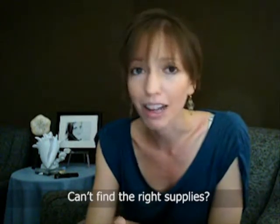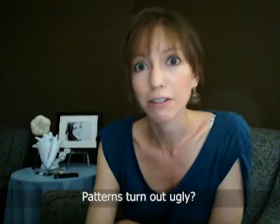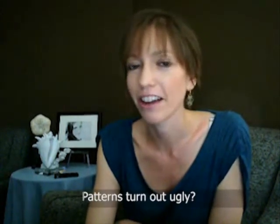I'm going to start with asking you a couple of questions. Have you spent way too many hours online searching for just the right pattern only to find that you don't even have the supplies that you need? Or how about this one? Do you have a closet, perhaps a drawer full of projects that just didn't turn out right? Shall we say, deformed little creations that are never going to see the light of day? Don't worry, we all have those.